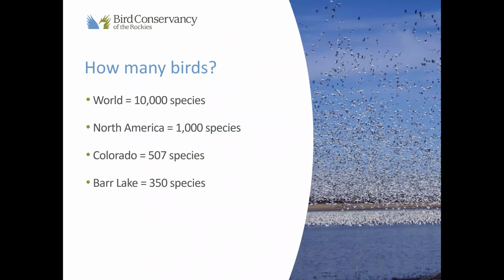So how many birds do we have out there in the world? We have a lot. In the world, there's around 10,000 species of birds that have been identified. In North America alone, we have around 1,000 species. And if we narrow that down into just Colorado, there have been 507 species identified here in Colorado, which is just a little more than half that we have in North America. If you're in Colorado, we're lucky enough to be on the border of 2 migratory flyways. So we're able to see a lot more birds than we would normally see maybe if we're in the west or only in the east.